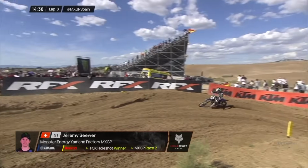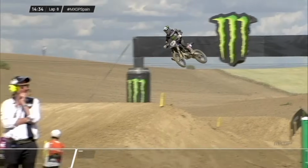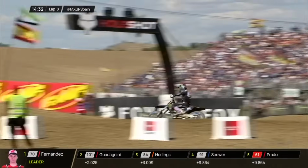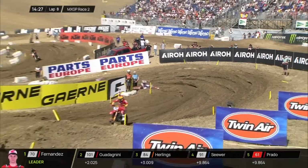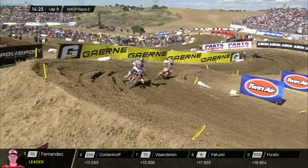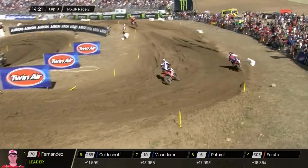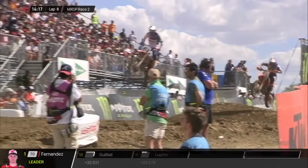Penny for Glenn Coldenoff's thoughts. Really, same bike, but just not able to recreate those starts, Paul. So he's got a bit of a gap now, hasn't he? There's some air between him and also ahead of Prado. Yeah, so he's 3 behind Jeffrey, 3.5 ahead of Prado. Herlings on the inside of Guadagnini again. Yeah, and actually Guadagnini now just looking a little bit tired.